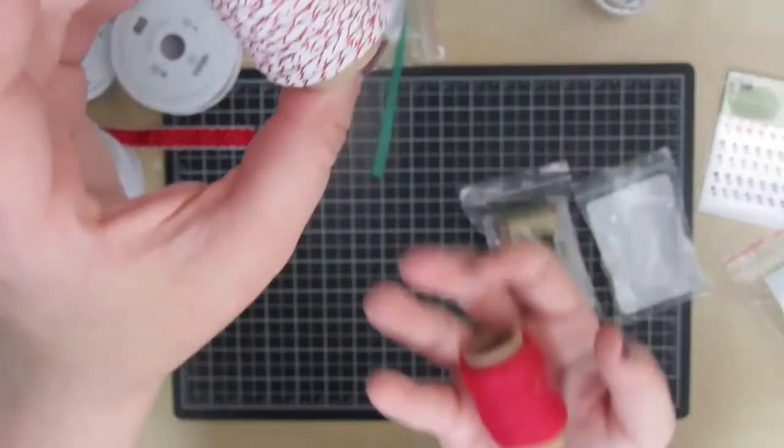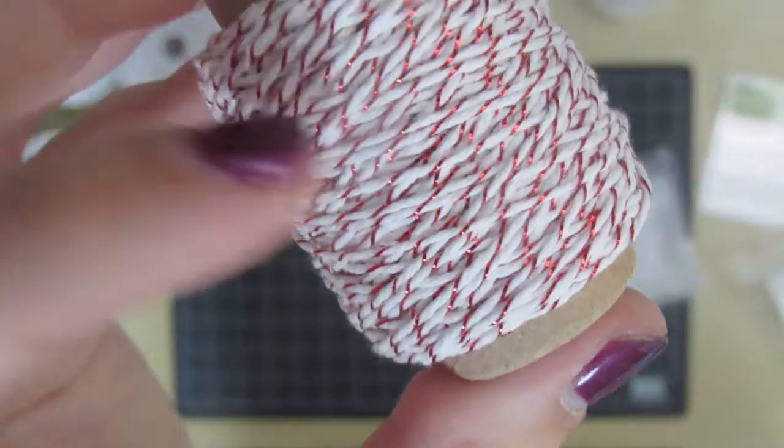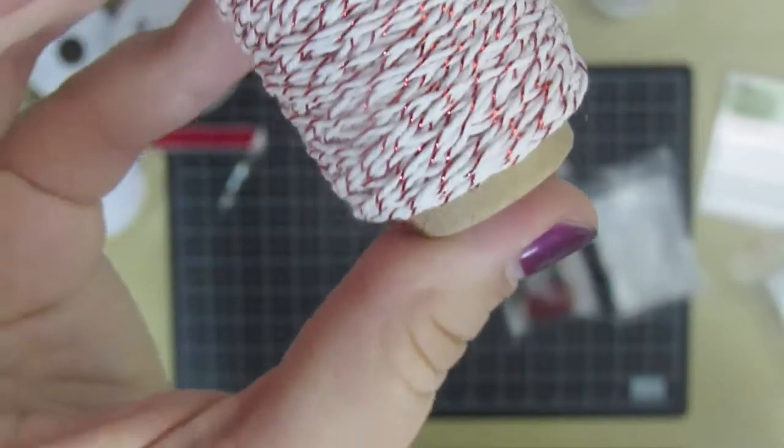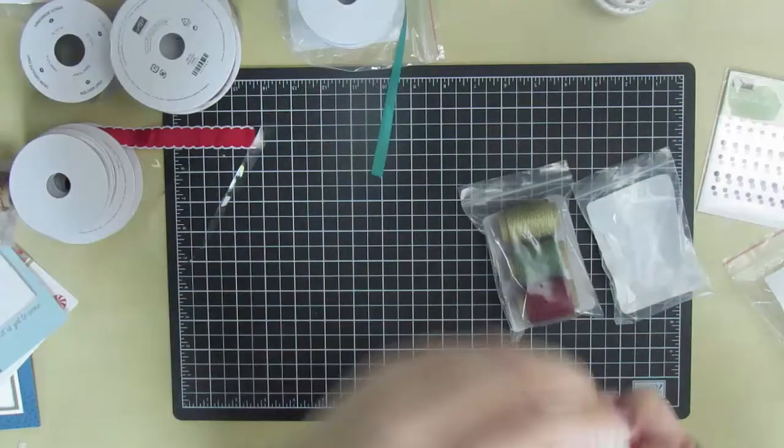And then this is really, I don't know if this is easy to see in the catalog or not, but let's see if that focuses. There is glitter in here. So it's a red glitter twine instead of red with the white.